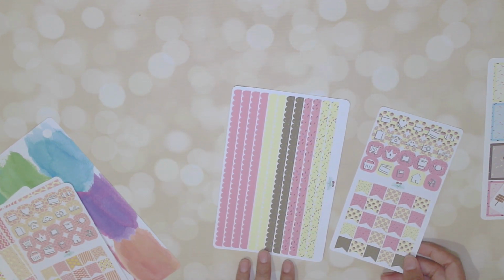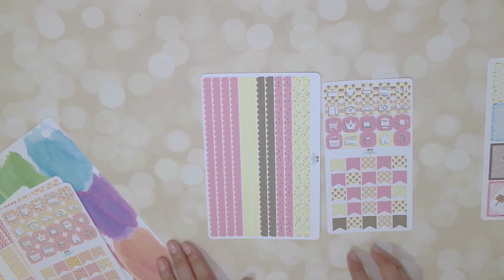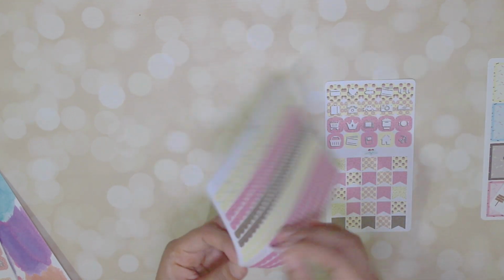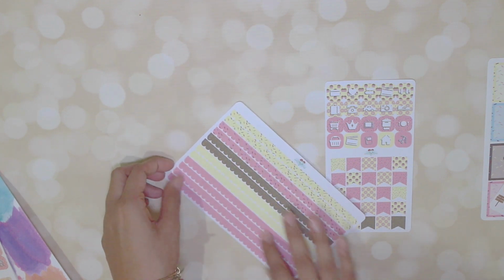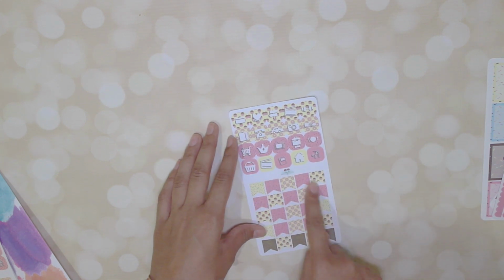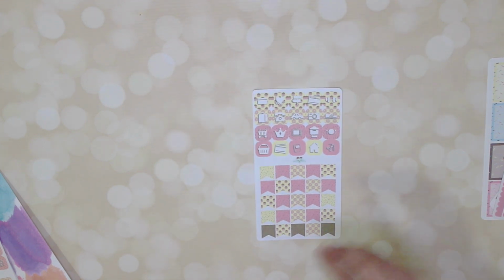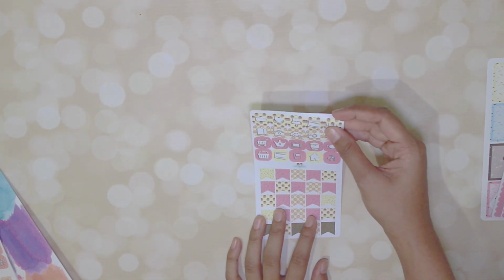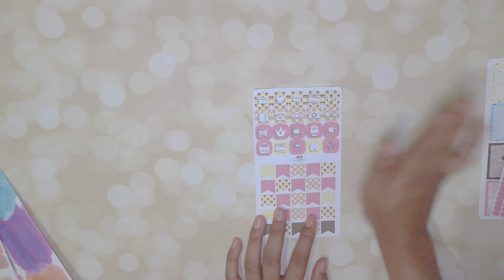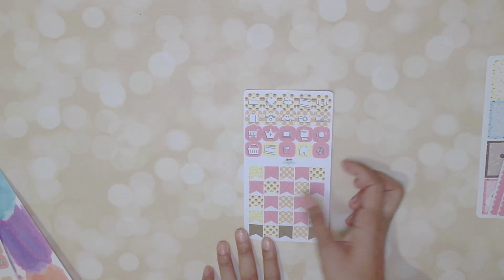Okay, the next thing I got, I'm pretty sure these came together. So these are the scallop sprinkle edges that you could just put along a border or whatever. So they're really cute for that sprinkle spread. And then these are just icons and page flags with little donuts, cupcakes, and sprinkles in the background. I realize I'm not a huge fan of these icons. They look a little bit weird to me, but it'll be really nice to use them in this spread, and it's very different from the kind of icons that I usually use, so I don't really mind them.